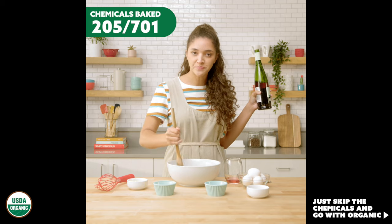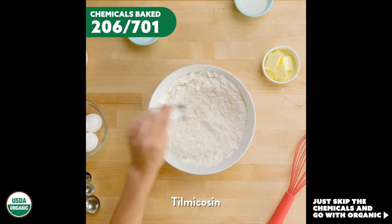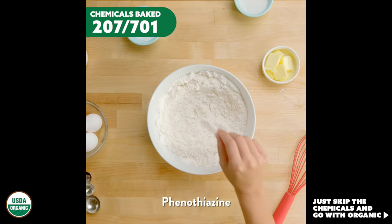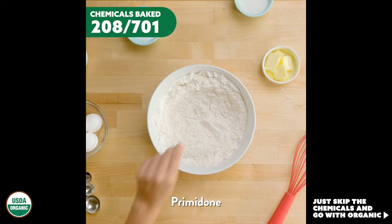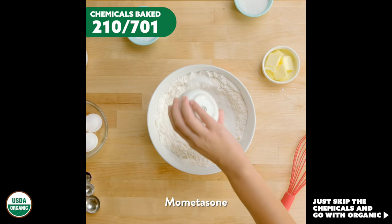Keep stirring. You may also be adding a dash of tilmicosin and possibly a pinch of phenothiazine, maybe a sprinkle of primidone. How about a teensy bit of propofol? Or perhaps an itty bit of monotosin.